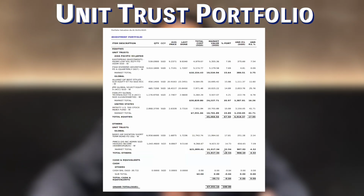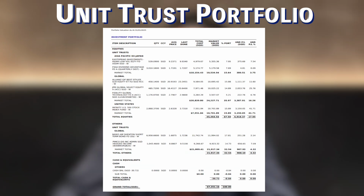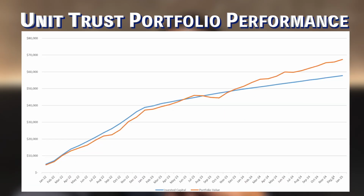Now let's move on to my unit trust portfolio. There are no changes for the unit trust portfolio. For the month of January, I continued to add in $700 into all the 7 respective funds, except the Nikko AM short-term bond fund. And come the month of February, I intend to do some rebalancing on the portfolio, and I will keep everyone updated in my next update on what are the changes I have made for my unit trust portfolio. Similarly, the positive momentum has continued, and also the profit and capital gap have continued to widen, and I hope that the profit can continue to grow.